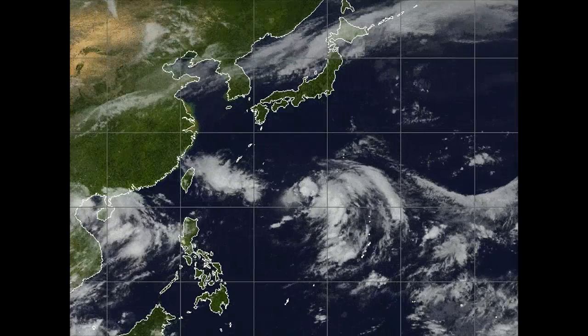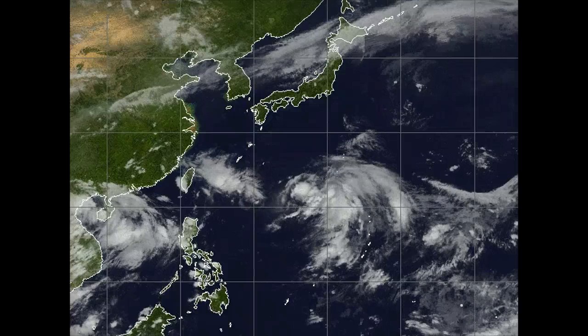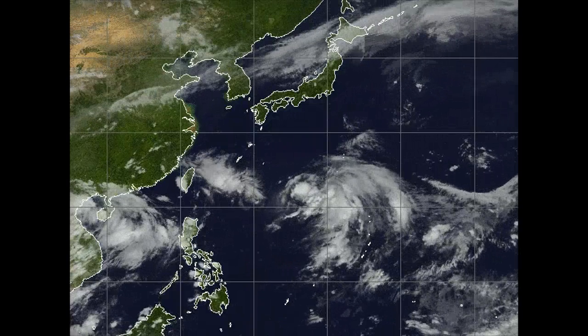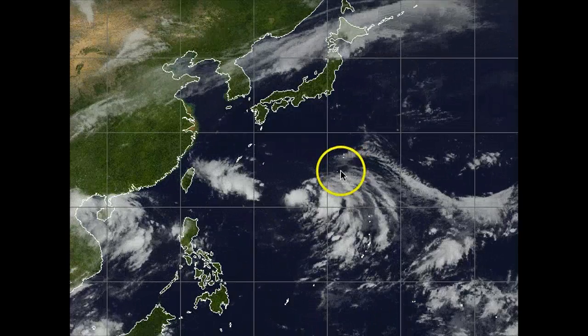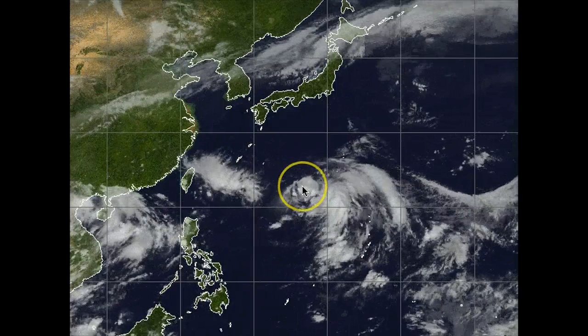Hi there everyone, it is currently the 12th of September 2011 and out here in the Western Pacific today we have several areas in the tropics that we continue to closely monitor. First starting off with Tropical Storm 18W, located just towards the southwest of Iwo To. This area is spinning up here and slowly strengthening.